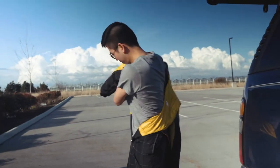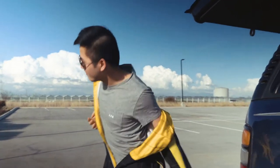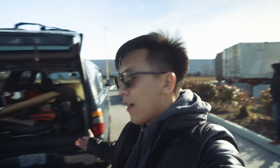Alex Tsao Racing, about to enjoy the Rotax kart. Got the full karting suit. Just gonna ride around go-kart like Mario and Luigi. That's it. Let me show you the go-kart.